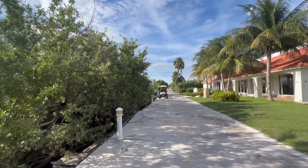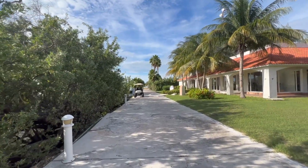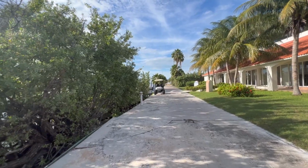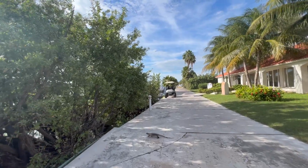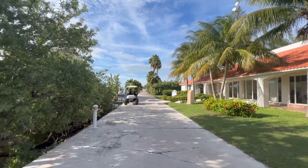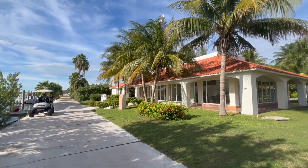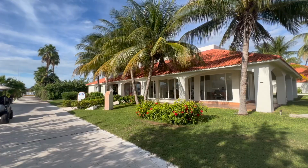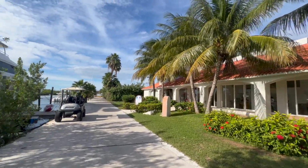And then over here, we're going to have the iguana crossing. They haven't got a sign out yet, but he's crossing. This is the main building here, and the back side of the main office. Yeah, it's the back side.